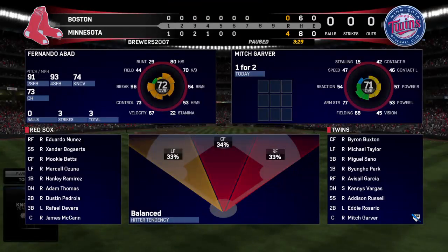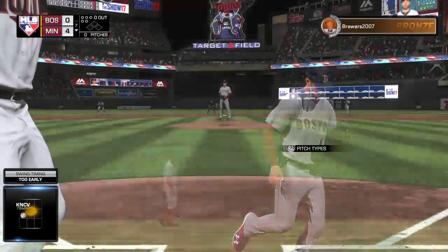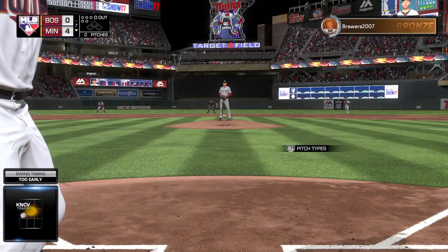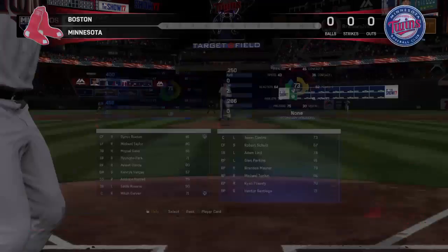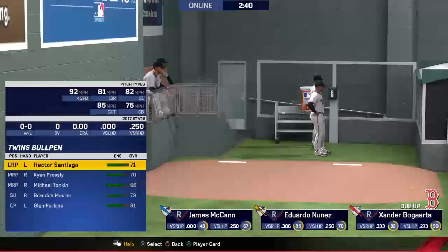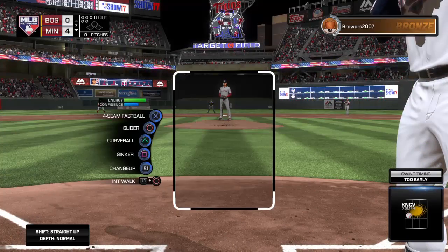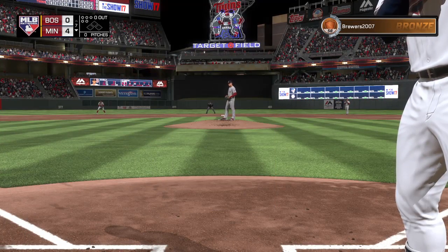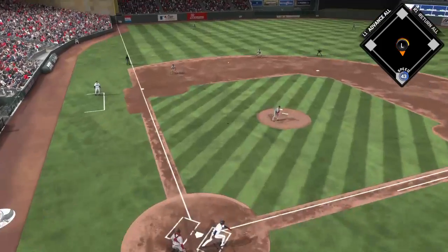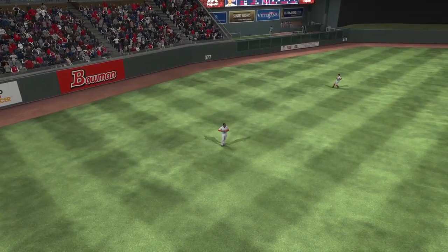Ready once again. Number 43, Joe Kelly. Number 43. Jason Castro is up off the bench. Twins. Number 21. Jason Castro. This is hit the other way out toward left field. And the pinch hitter is retired here, 1 away.